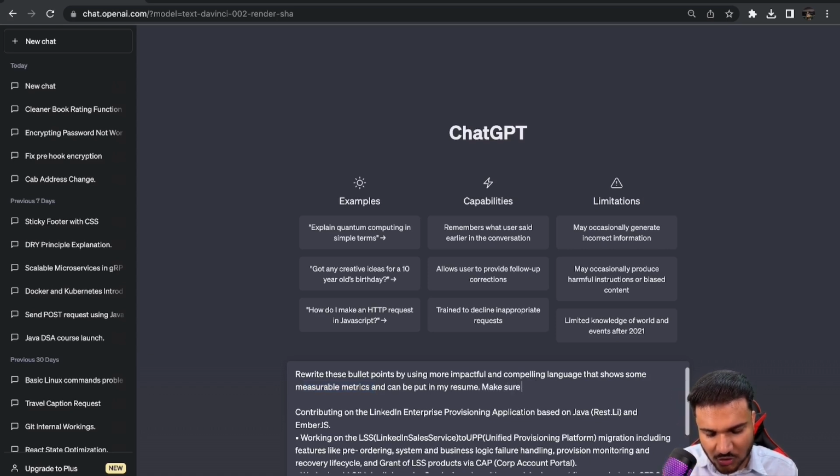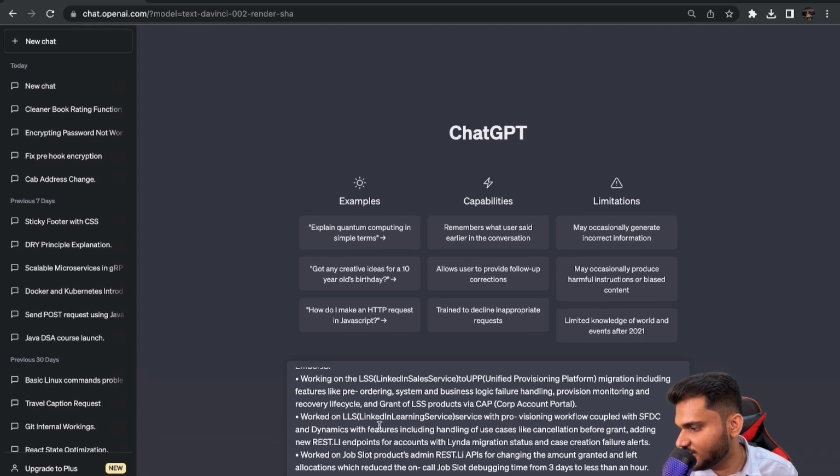Make sure you write bullet points only, right? So let's see whether it writes, because I'm already giving it bullet points only. So let's see whether it does or not. I have already written some metric analysis. For example, there was a job slot product admin API for changing amount granted and left allocations, which I implemented, which reduced the on-call debugging effort time from 3 days to less than an hour.